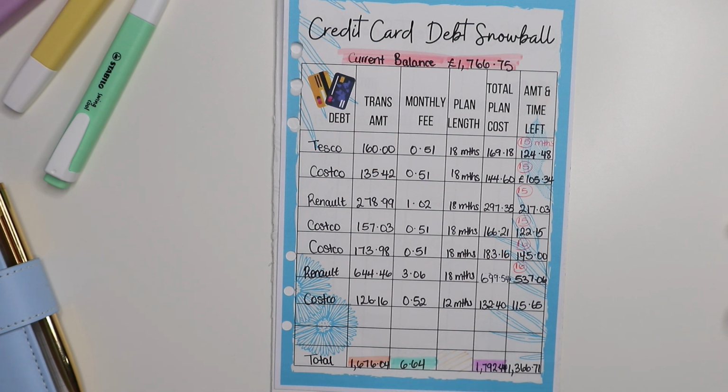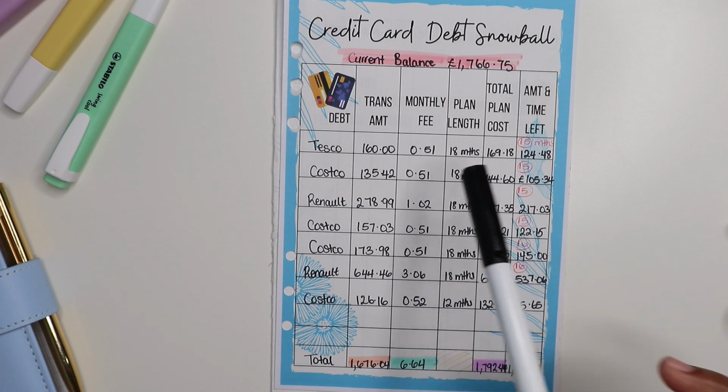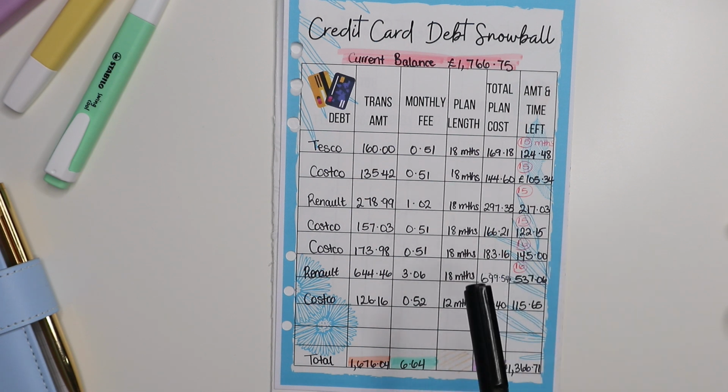But I put it on a payment plan to make sure that it's only a monthly fee I'm getting charged, and it gives me a lot of time to catch up with everything and not be too overwhelmed and not feel like, oh my God, my back is against the wall. What am I going to do?